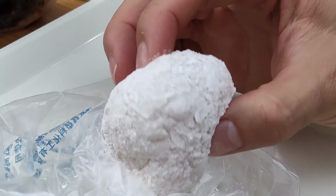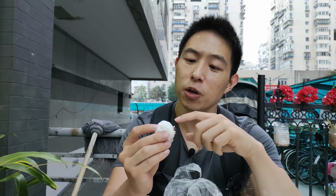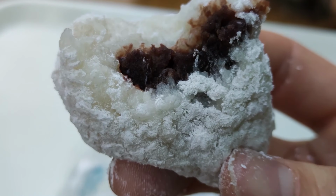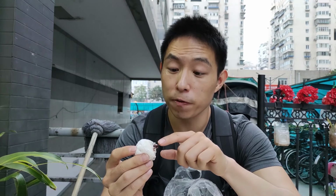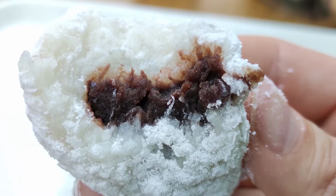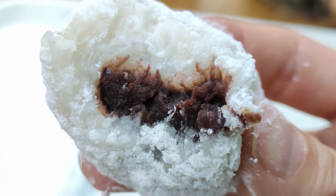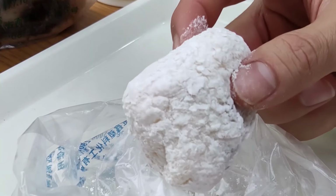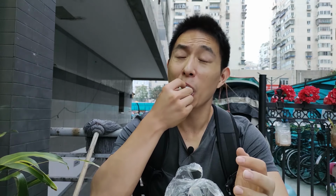Oh, the texture is very interesting, and I didn't know that the whitish layer, that thick skin or doughy thing, is actually made of rice. But the red bean filling is super flavorful. It's soft, it's creamy, smooth, but you can still taste a little bit of that red bean chunk in there. On the outside, that whitish powder, I think just flour, it's getting all over me. But hey, this is very interesting. 3 Chinese yuan each, something that's worth trying.